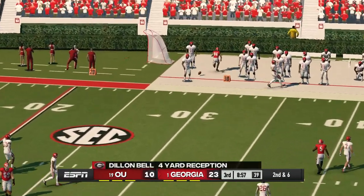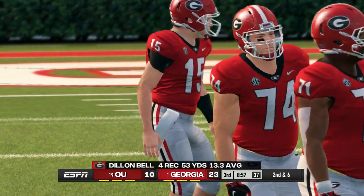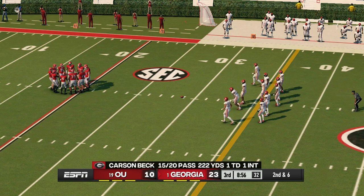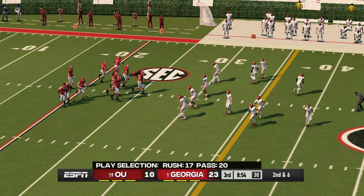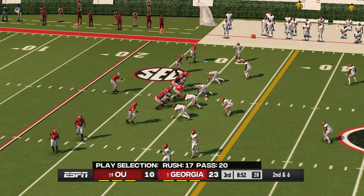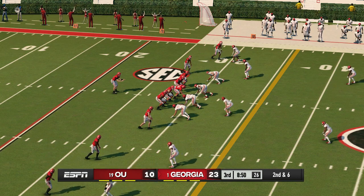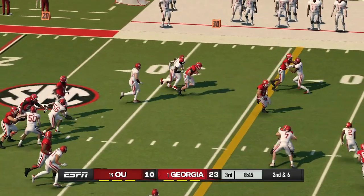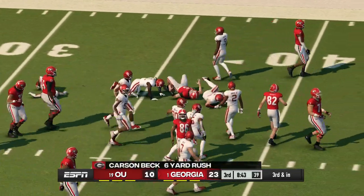He's out of bounds at about the 29-yard line. It's second down, six to go. Ball on their own 29. Offense lines up in a five wide set, and the defense anticipating pass here. Tackled outside after a nice pickup.